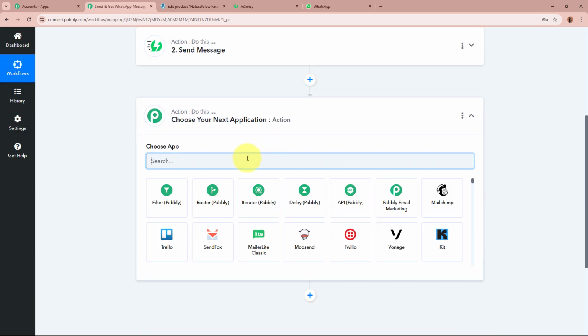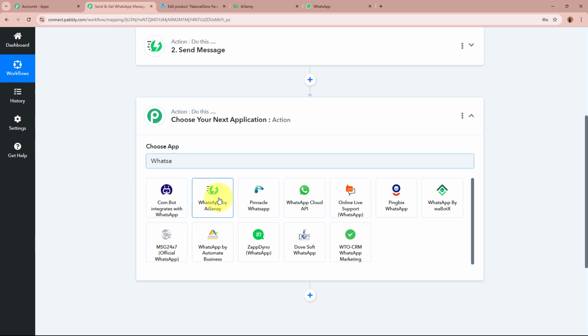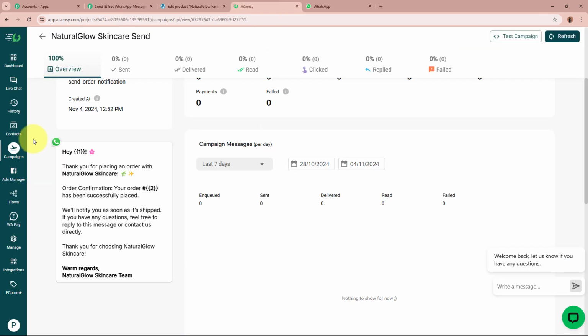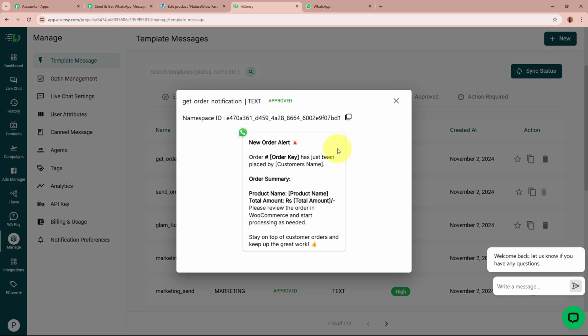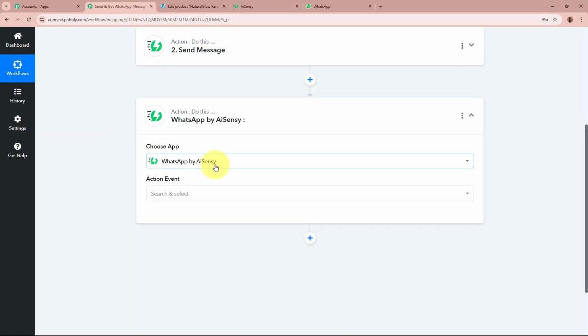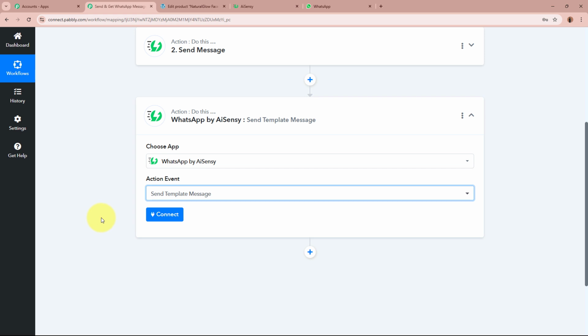For the action application, I'm going to select WhatsApp by AI Sensei again. With the help of WhatsApp by AI Sensei, I have created another message template, for receiving a WhatsApp notification myself when an order is created. You can see right over here, using WhatsApp by AI Sensei. That is why for the action application I'm going to select WhatsApp by AI Sensei, and for the action event, I'm going to again select Send Template Message.